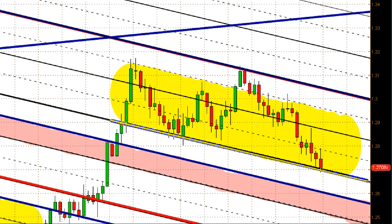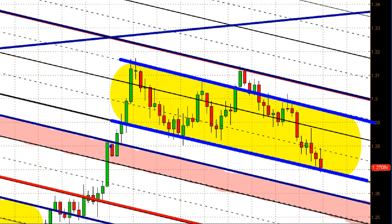We had this nice little channel that we've been highlighting ever since we broke out above this key red shaded zone right here. We had this nice little bull trap that took place above the top of that slightly downward channel angle. And now if we break below 127, we should be expecting a nice move towards 126.